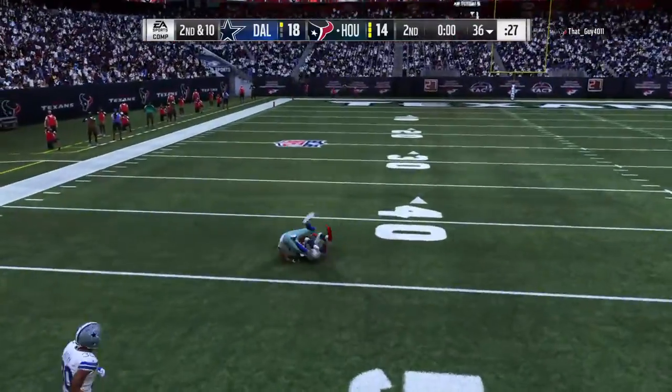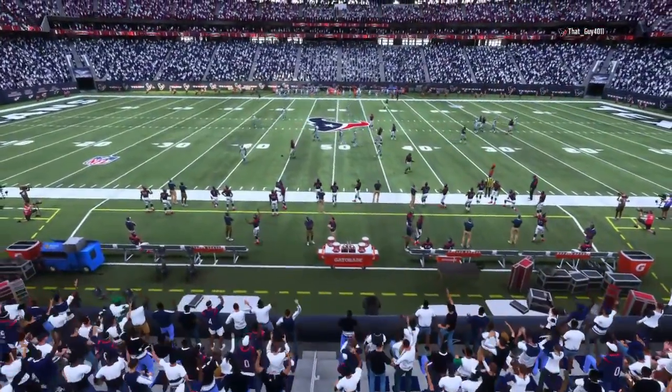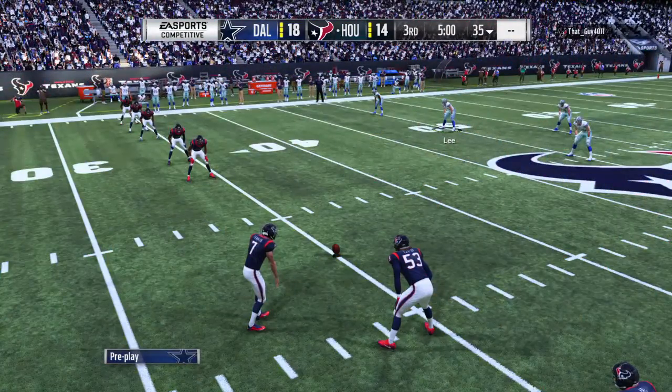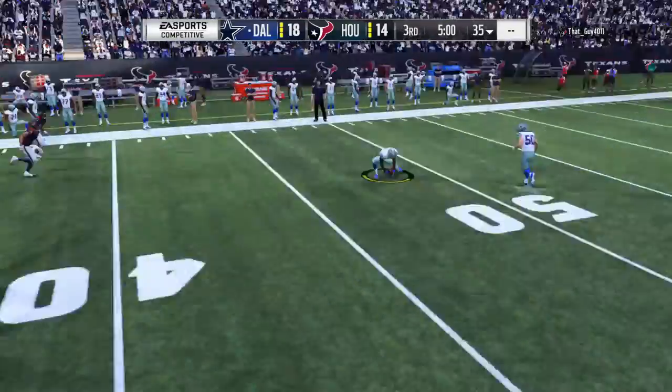Watson looking left side and completing it to Thomas. And he'll be corralled out across midfield down to the 45. So we have reached halftime here with the visiting Cowboys out on top. As we are off to Orlando now to check in with Jonathan Coachman and our EA Sports halftime report.